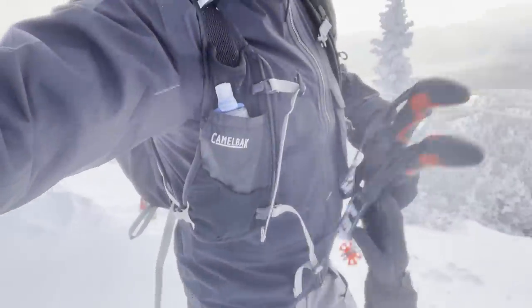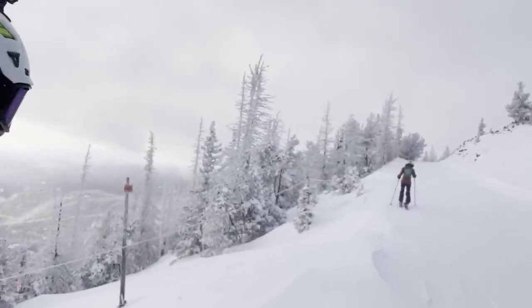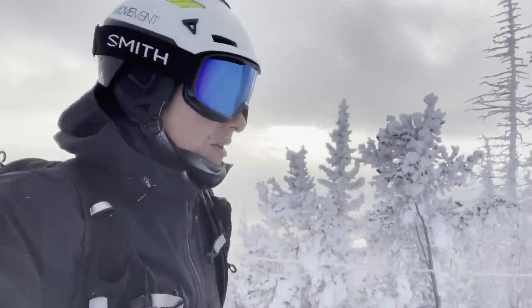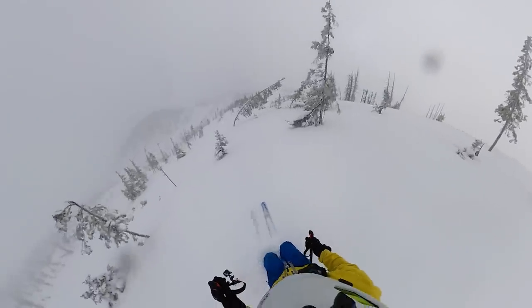Mentioned, I got the Camelback Octane pack on. Beautiful evening. I always like to say to Pacer the dog, make it a full send type of day. I'll run the clips from yesterday downhill. I'm not sure how much I want to get today.